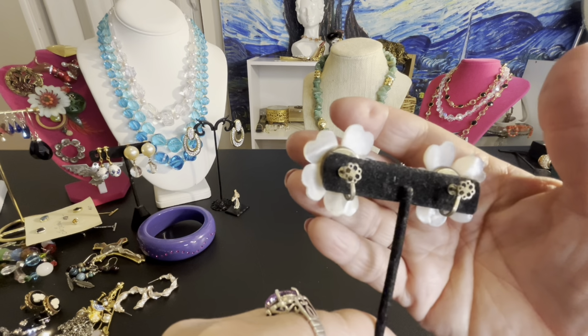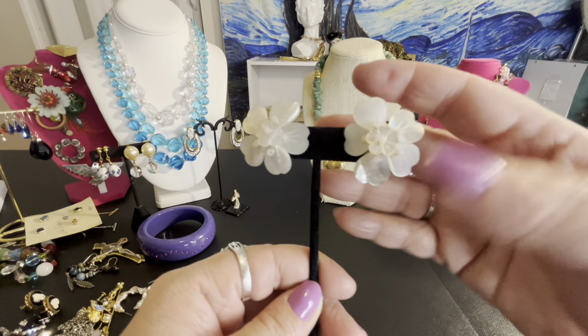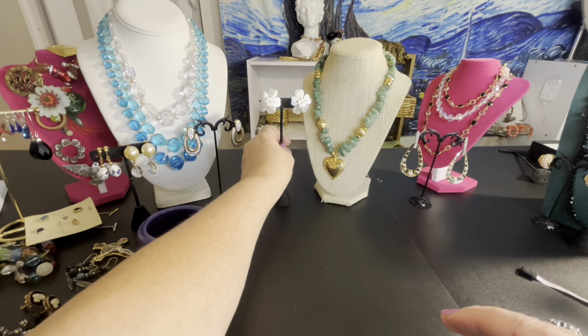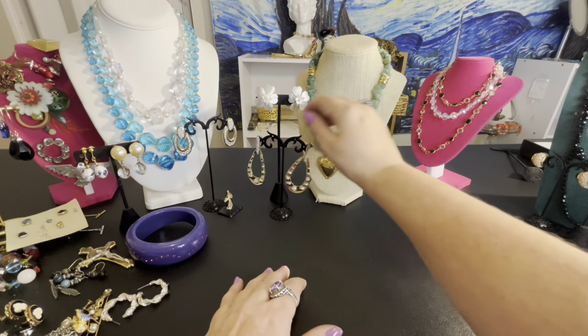There's the backing again. And I thought they were beautiful mother of pearl earrings. Nothing appears to be slipped off, like cracked or anything like that. Sometimes they are with earrings. Those are older. Those are definitely vintage. I don't know how old exactly.